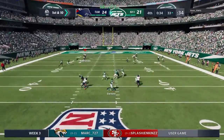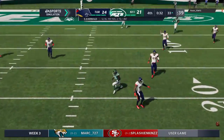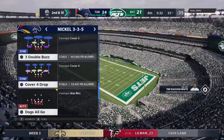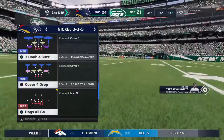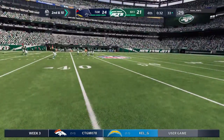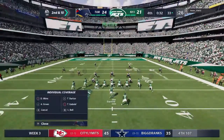Back to throw. And that's going to be incomplete. Too tough to hold on to that one. It's 2nd down. As this old brain remembers, when I see 5 wide receivers on the field as a defender, I know the ball's coming out hot. They expected it and got there and popped it free. 2nd and 10 from the 33-yard line.